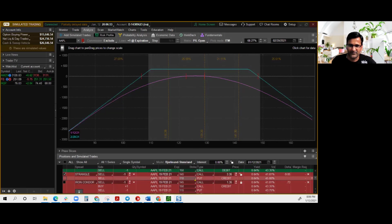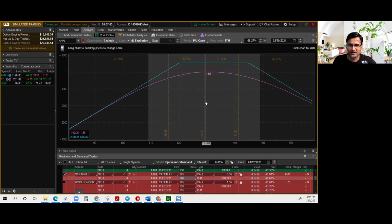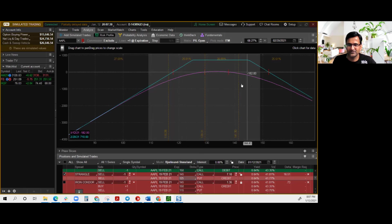Meaning if, instead of the 110 put, I become a little more aggressive and sell the 120 put, now I'm slightly bullish, because now I have a lot more buffer if the stock goes higher. If the stock goes lower, my break-even point is very close. So this is slightly bullish. The previous one was completely neutral. This is slightly bullish. Now this one is even more bullish. So this is called a little skewed strangle.